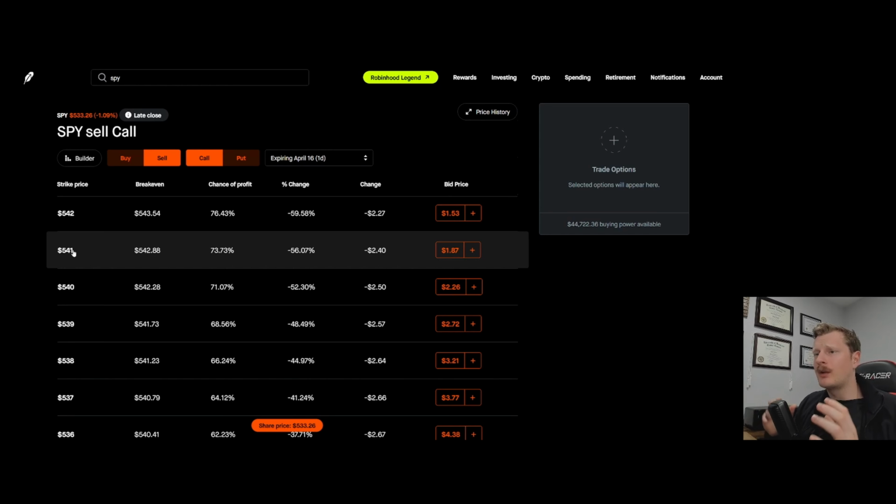So that's kind of how I run options. The whole point of this strategy is I don't want NAV erosion. I don't want to lose money. And I'm just going to hold on to the fund until it does make money.